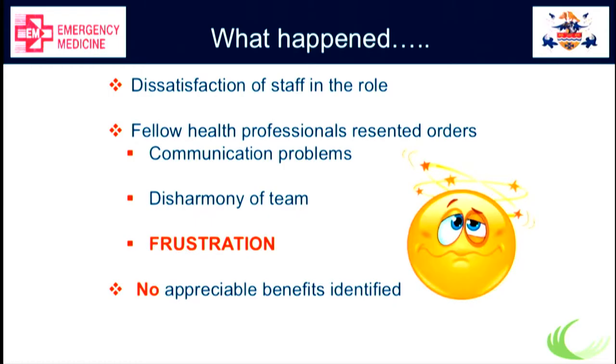So the nature of this non-clinical model in conjunction with time-based targets caused a lot of dissatisfaction among staff in this role, since they were suddenly telling their peers what to do, who were already under immense time pressure. Fellow health professionals, nurses and doctors, increasingly resented information and questions from the navigator, causing communication problems, disharmony across the ED, and a lot of frustration. To sum up, the outcome of the nurse navigator implementation showed that no appreciable benefits were identified.